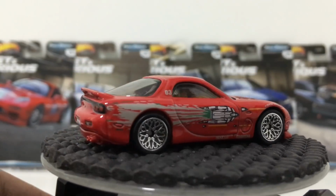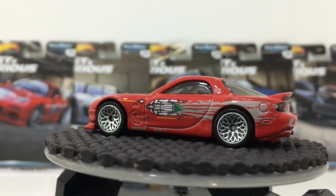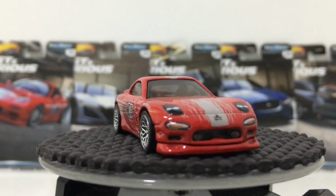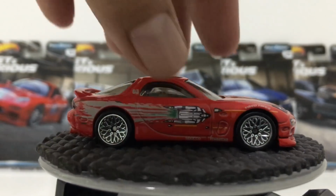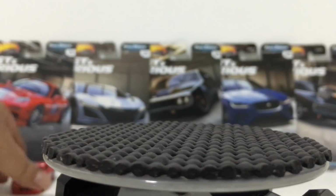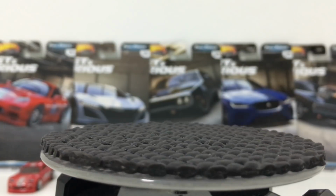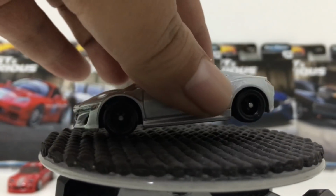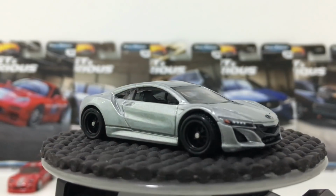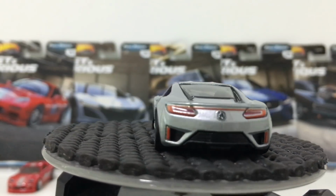Repeats are going to start in the premium. So kind of disappointed. Same wheels even. Oh my god. Same lace wheels. Yes it is. So that's the number one, 95 Mazda RX-7. The number two, 2017 Acura NSX in silver. We'll be in the Fast 9, the new movie, Fast 9.